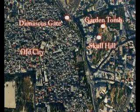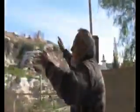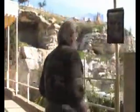The Garden Tomb is a short walk from the old city walls, near the Damascus Gate, and just around the corner is the tomb itself. City wall down there. That's Mount Moriah, the north end up there. And that's the skull over there.